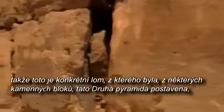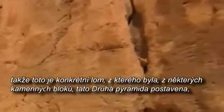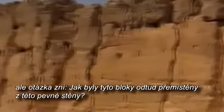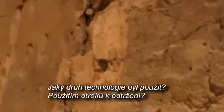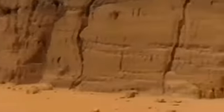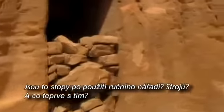So this is the actual quarry where some of the blocks for the second pyramid came from. The question is, how were those blocks removed from this solid wall? What kind of technology was involved? A bunch of slaves hacking away? Are those hand tool marks or machine marks? And what about this thing?